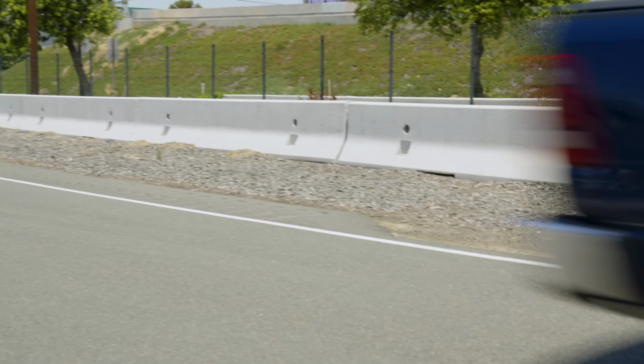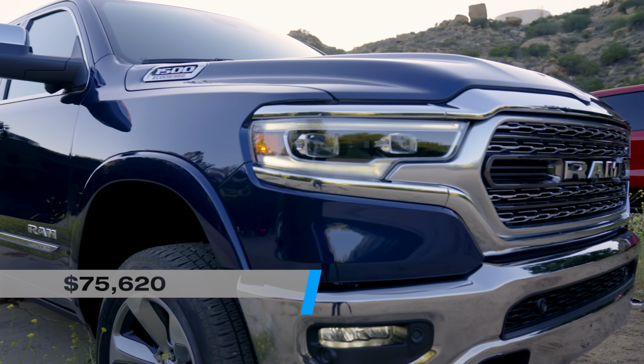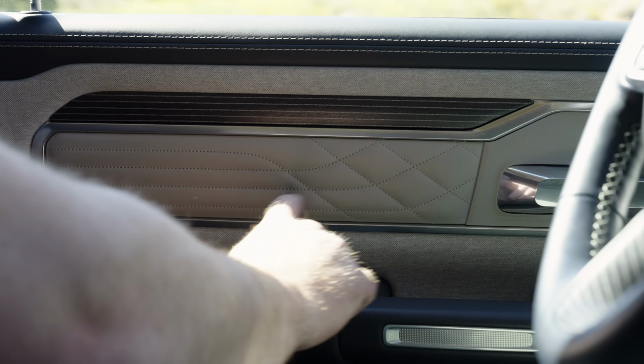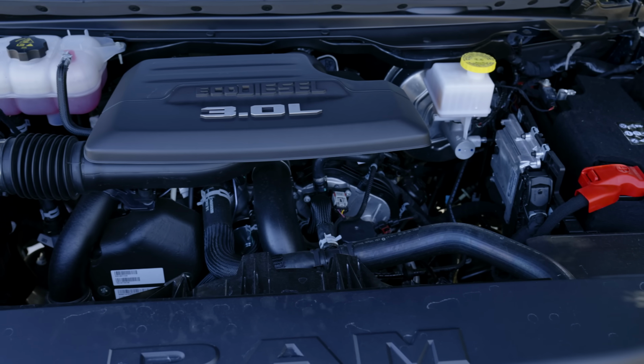This is the Limited. It's essentially the Rolls-Royce or Bentley of the trim levels when it comes to the Ram, and it's got all the bells and whistles. I mean, the interior is full of really nice materials, and if you want to feel like you're in the lap of luxury, it doesn't hurt that this one is rocking the EcoDiesel engine.